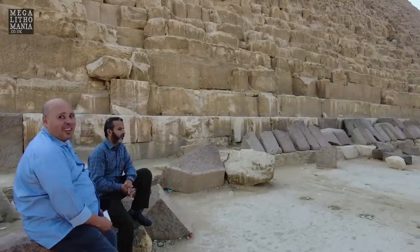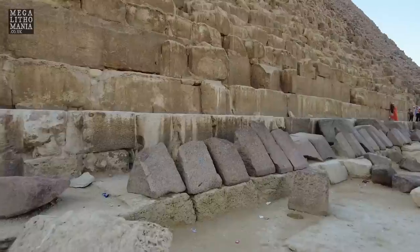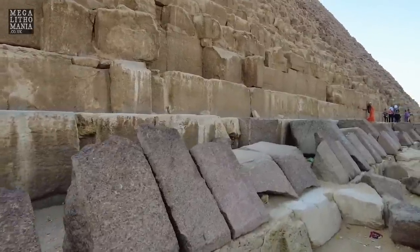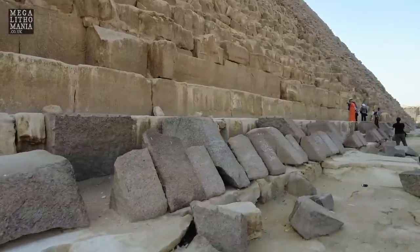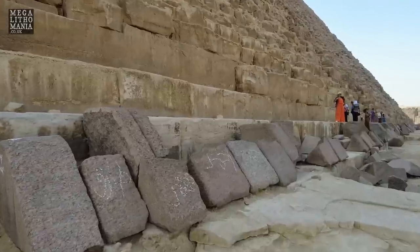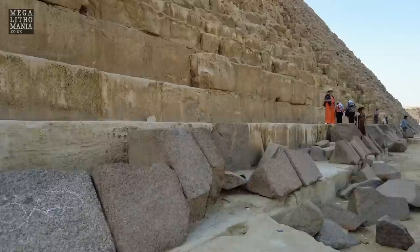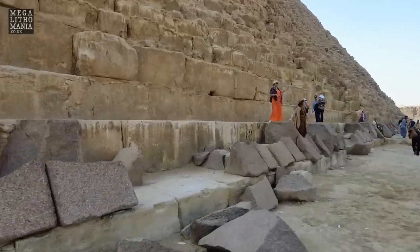Here we have some good examples of the shaping of the casing stones. Now these could have been added later. These could have been added by Khafre. These could have been added when the Valley Temple stonework made of granite was being built. But the earlier limestone structure appears to be much older, much more megalithic, much more weathered.